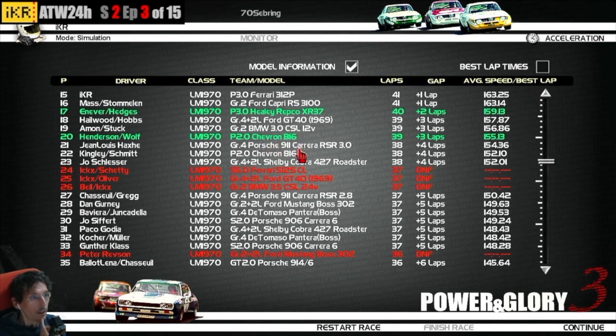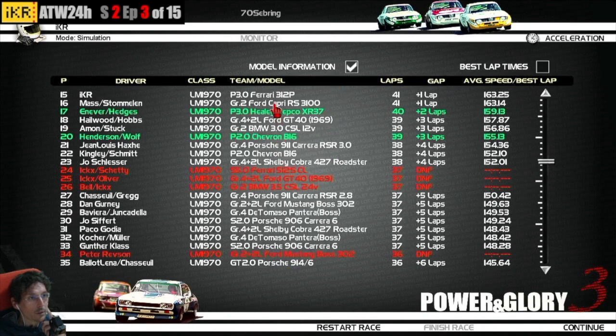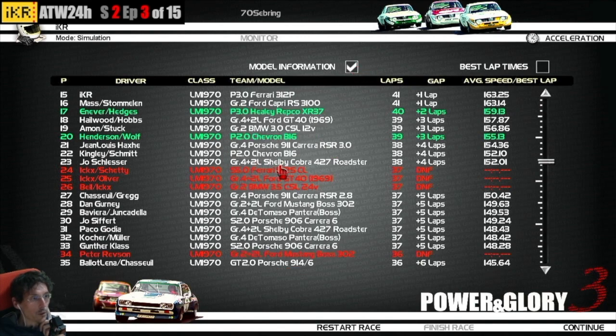Then the Carrera 911 of Jean-Louis Hax, is this the correct pronunciation? I don't know. The Eberhard Sindel Racing Team. And so 1, 2, 3, 4. Fifth, Joe Schlesser, the father of Jean-Louis, with the Scuderia Filippinetti Shelby Cobra. 6th position for Jackie Oliver with the Ford GT40, the sister of this one. 7th, Bell with the BMW 24 valves 3.5 liters.